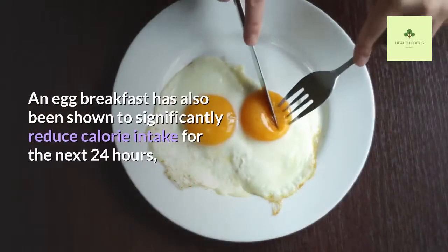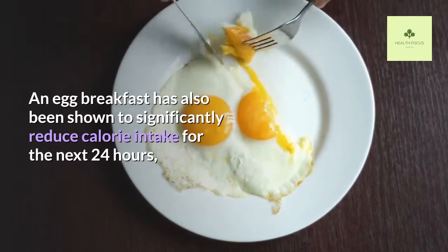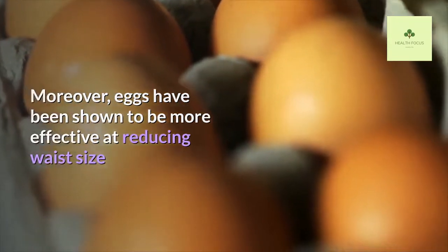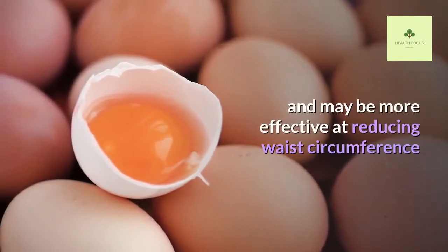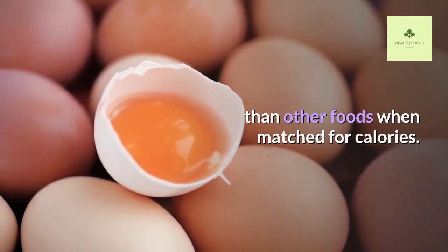An egg breakfast has also been shown to significantly reduce calorie intake for the next 24 hours, automatically and without effort. Moreover, eggs have been shown to be more effective at reducing waist size than other foods with the same calorie content. Eggs have well-established weight loss properties and may be more effective at reducing waist circumference than other foods when matched for calories.